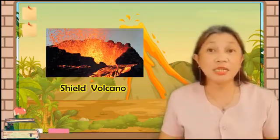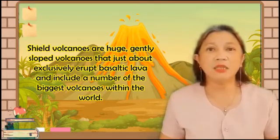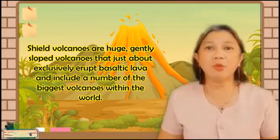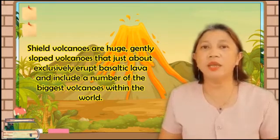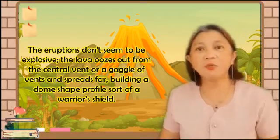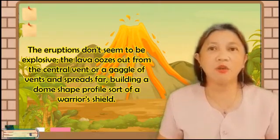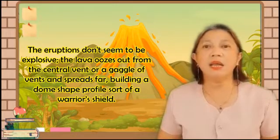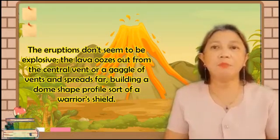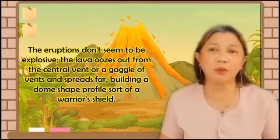The third is Shield Volcano. Shield volcanoes are huge, gently sloped volcanoes that almost exclusively erupt basaltic lava and include some of the biggest volcanoes in the world. It's built by many layers of low viscous lava flows. The eruption is not explosive. The lava oozes out from the central vent or a group of vents and spreads far, building a dome-shaped profile like a warrior's shield. They can be as high as 9,000 meters from the base.